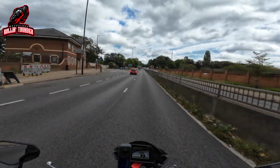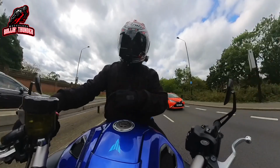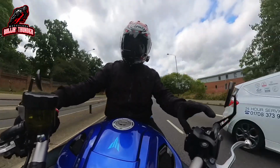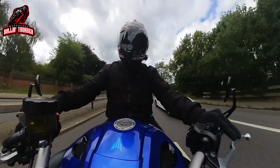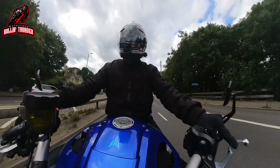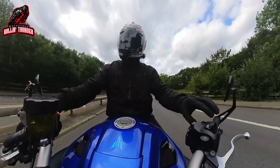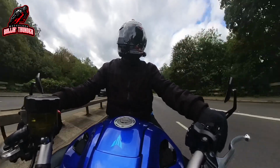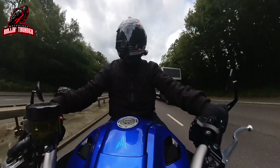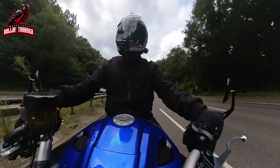Well, let's start with the negatives. I wish the connection between the throttle and the clutch was a little bit more crisp. Other than that, that is literally the only thing I can say that's of any kind of downer. The engine is immense. It's glorious. I mean, listen to that. The downshifts as well.